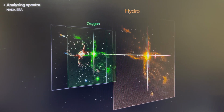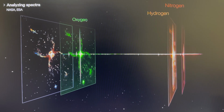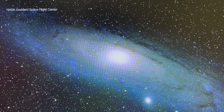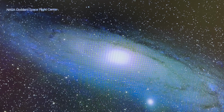So spectra help tell us about the chemical components and what atoms and molecules are in the various different things that we're looking at. Using 2 of these instruments, NIRCam and NIRSpec, and the power of the telescope, one team is going to be able to take images and reveal the composition of individual stars in our nearest large galaxy, the Andromeda Galaxy.